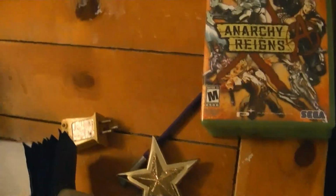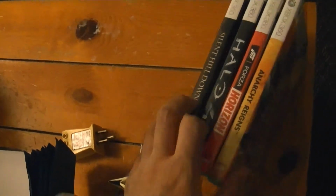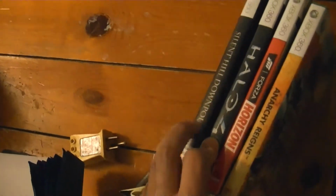Alright, over here, got some paper with some mods I was working with, but here are a few of the games I've gotten pretty recently as well. Just got Anarchy Reigns, did an unboxing of that. Forza Horizon, Halo 4, and Silent Hill Downpour, which I actually just picked up yesterday. I love the Silent Hill series just so much, no matter how good or bad the games are.